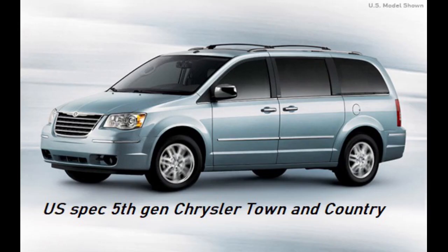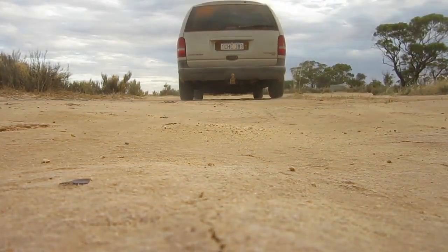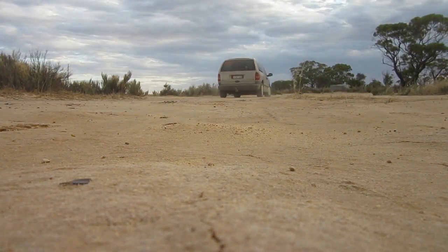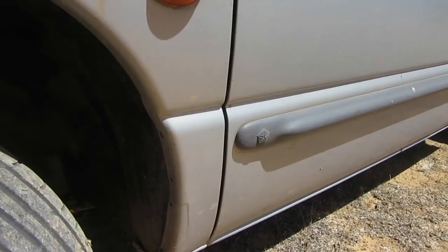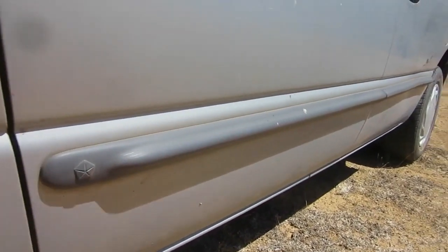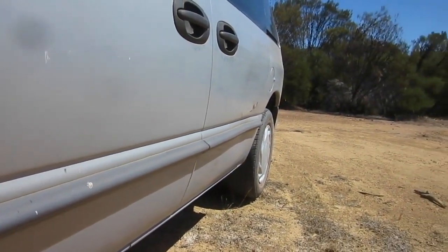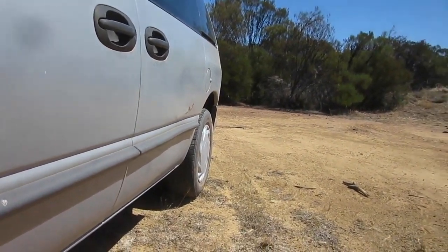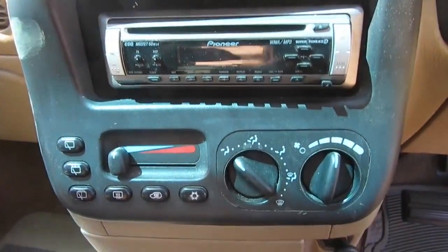The 5th gen Voyager came out in 2008. Only the long wheelbase model was sold. It used the same styling as the American Chrysler Town & Country. It either had a 3.8 litre V6 petrol or a 2.8 litre turbo diesel straight 4. Both of these came out with a 6-speed auto 4 shift.